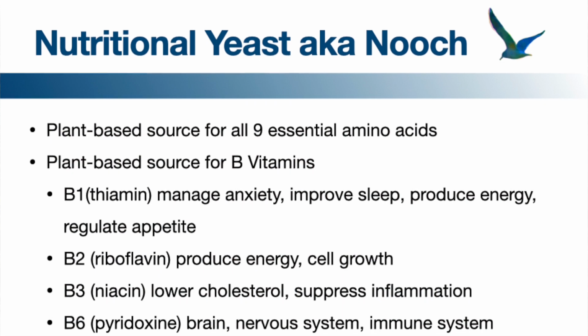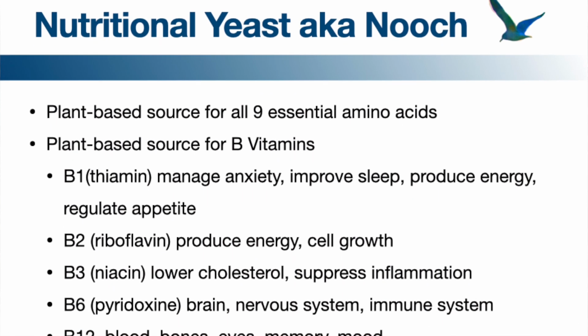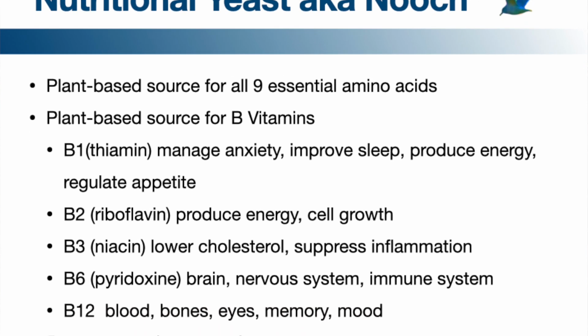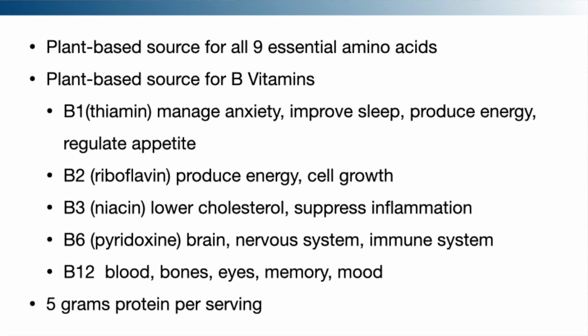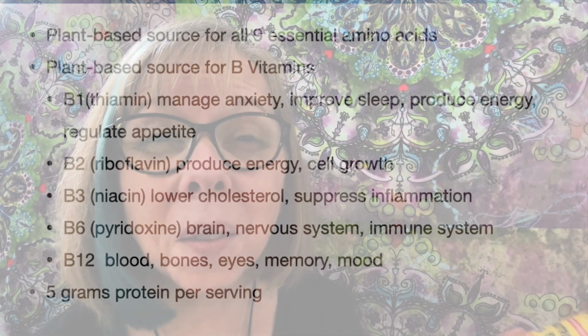B vitamins, why do we care? B vitamins help you manage anxiety. They improve your sleep. They help your body produce energy. They can regulate your appetite. They're good for your skin. They're good for brain development. They help to form red blood cells, and they support immune system functioning. Also, this product's high in protein. A single serving has 5 grams of protein.